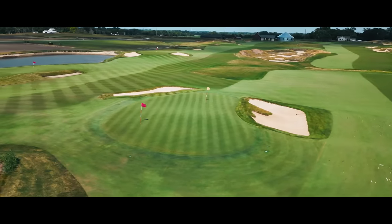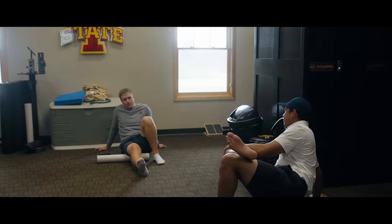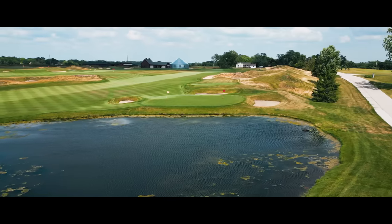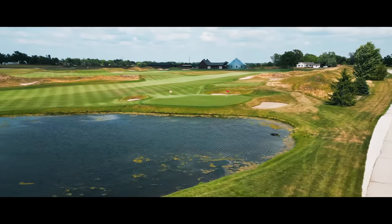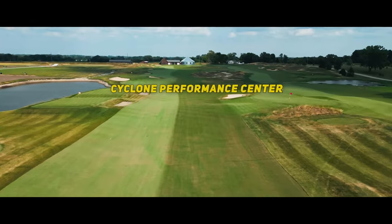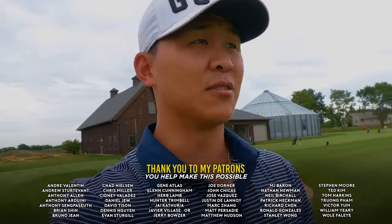12 greens modeled after golf architects like Pete Dye and Donald Ross, and the only people that have access to this place is the Iowa State golf team, but I get to bring you guys inside access to this golf heaven. This is pretty tough to beat. You basically have an entire golf course and a practice facility all in one spot right here.